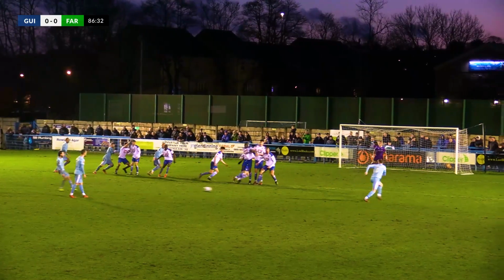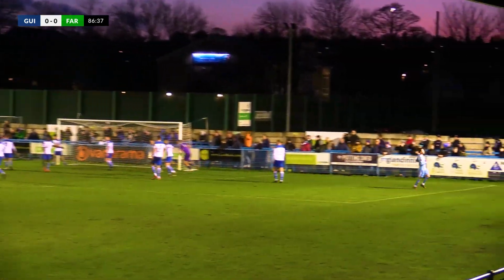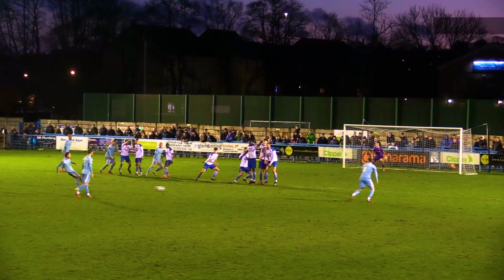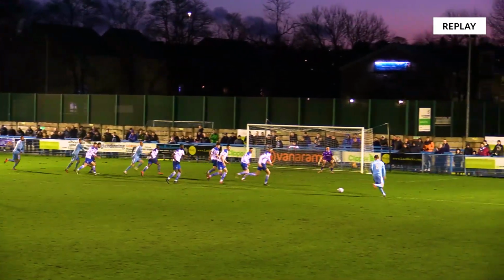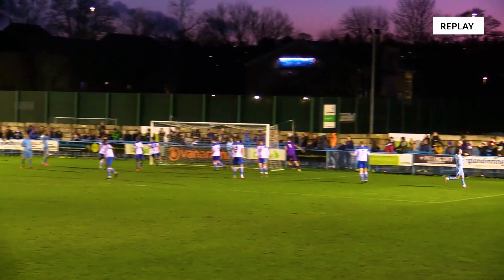The unmarked short option, and why is nobody picking him up? Comes as far as Atkinson. Atkinson narrowly over the angle. It was so glaringly obvious. Well, you called it before they played it, Chris, yeah. It was so obvious that Atkinson, in acres of space, was just going to be played in. Will Hayhurst on that left-hand side.